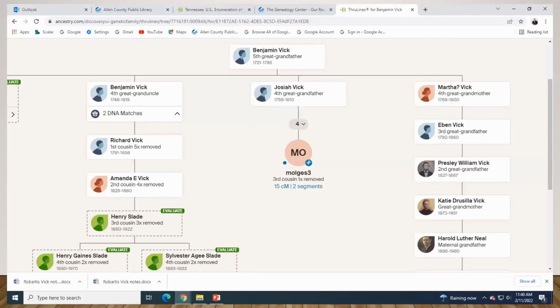So we do autosomal DNA, and with the appearance of the through lines that have since come out in Ancestry, and I didn't have anything like this in the 1990s when I was doing research, or even in the early 2000s, I was able to find some connections here with people who descend from the proven lines of Benjamin Vick, with whom I share centimorgans.